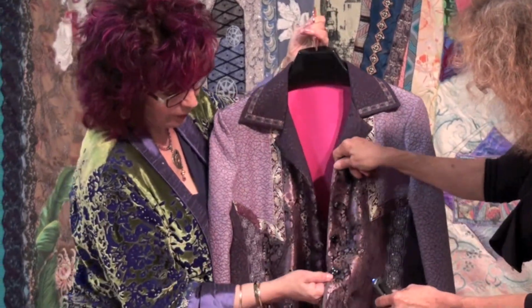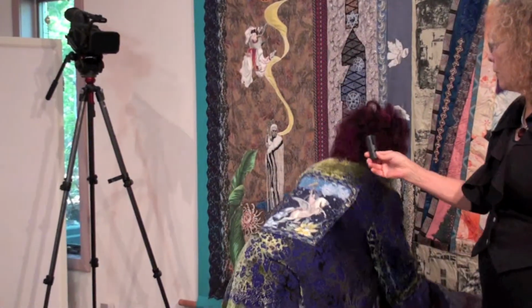These are just stunning. Even the buttons become so much. And let's take a look at some of the newer ones. You were fiddling with fabrics over here.